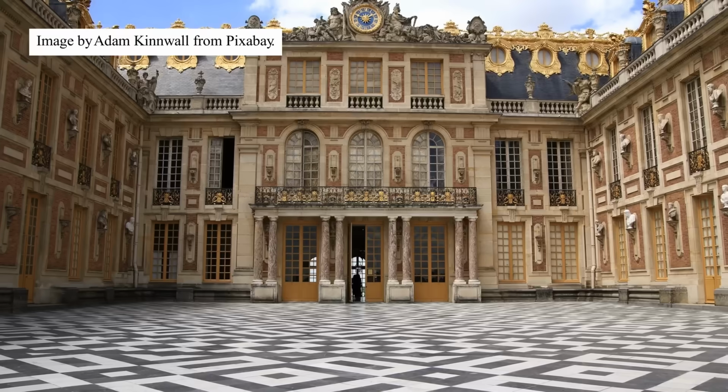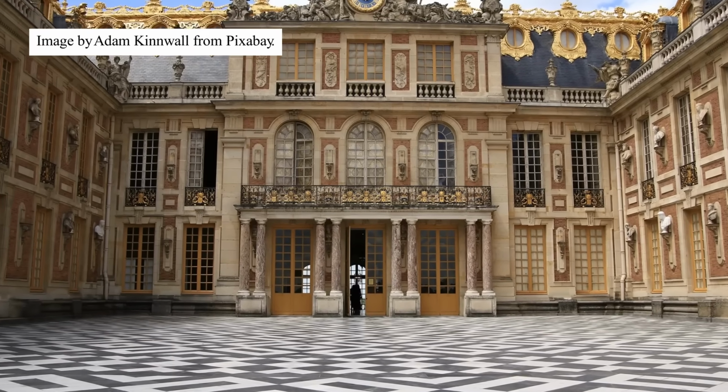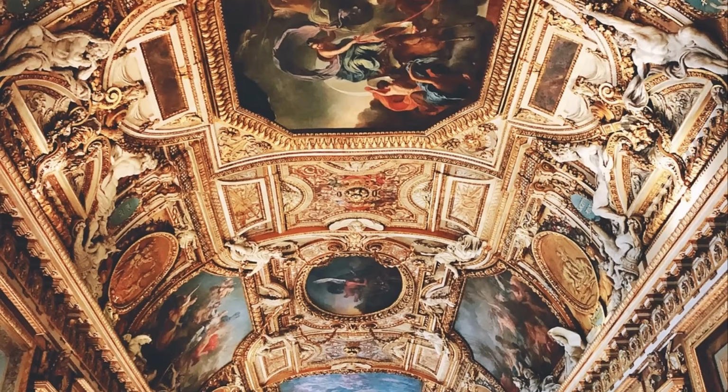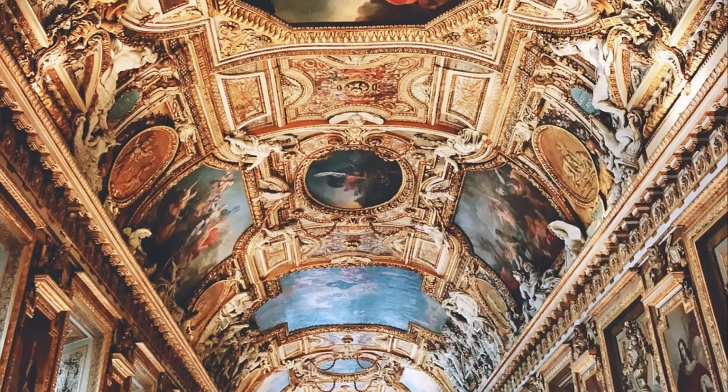Consider the daddy of all European palaces, the Palace of Versailles. Louis XIV understood the importance of projecting an aura of authority through the manipulation of image, and the best means of this was, and is, through magnificence.